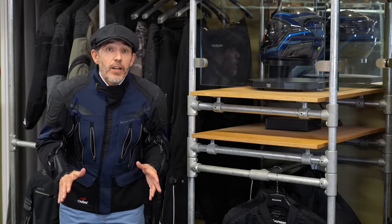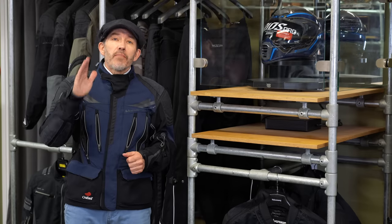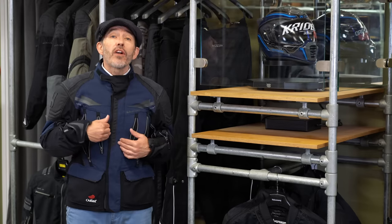What I want to talk about now are jackets with removable membranes. Jackets like this. This is the Moira from the Swedish brand Halvarssons. We know them as adventure jackets. And I would contend, once again, that jackets like this are not really aimed at markets like ours, at the UK market.